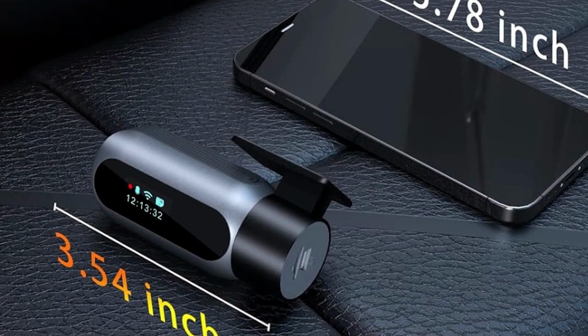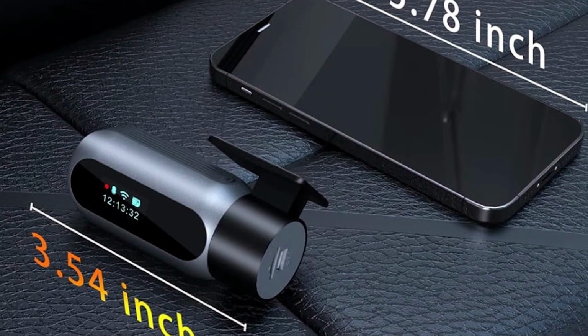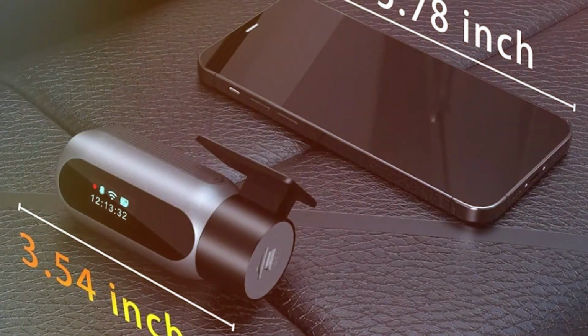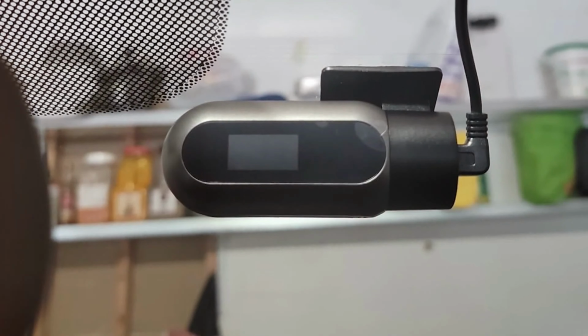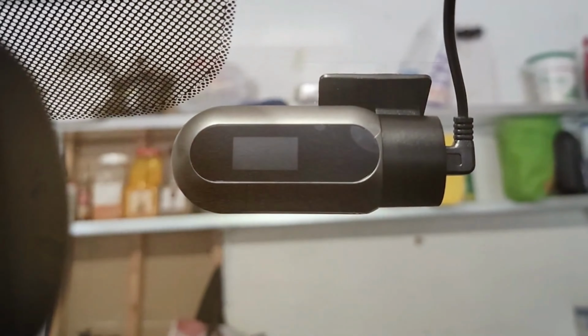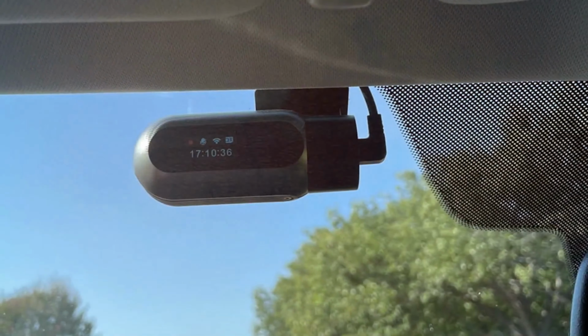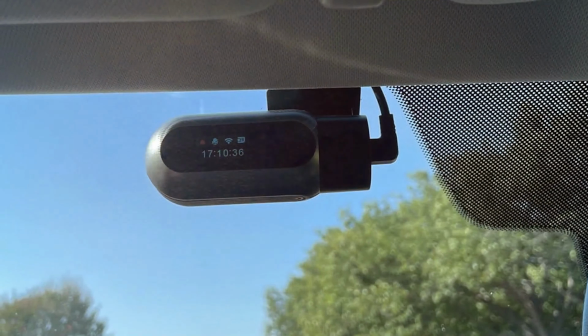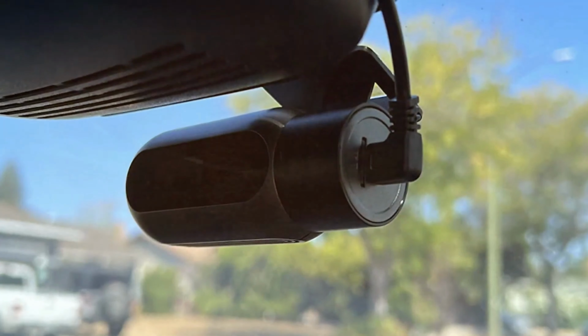The 170-degree wide-angle lens ensures a broad field of view. One standout feature is the built-in Wi-Fi, which allows you to sync the camera with your smartphone for easy access to your footage. This feature makes sharing clips or accessing video files a breeze. The G-sensor technology automatically detects and locks video clips in the event of a collision, preventing crucial footage from being overwritten. Loop recording ensures you don't run out of storage space on the included SD card.